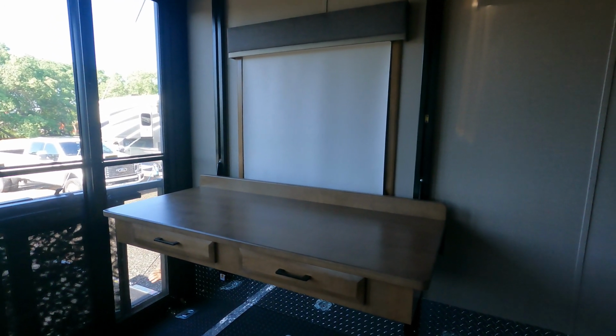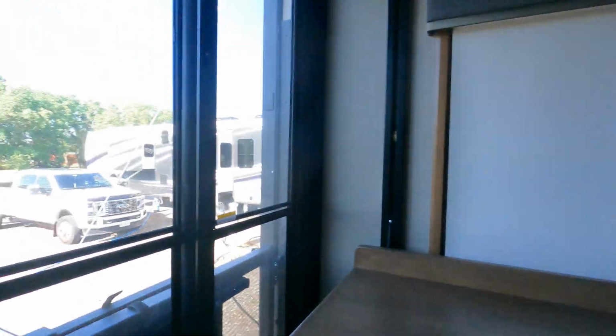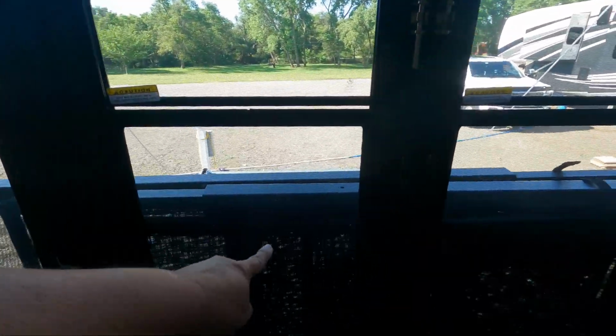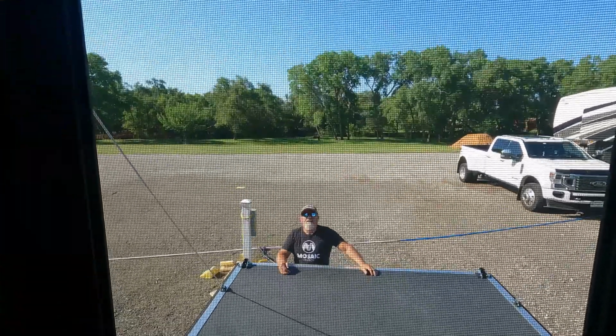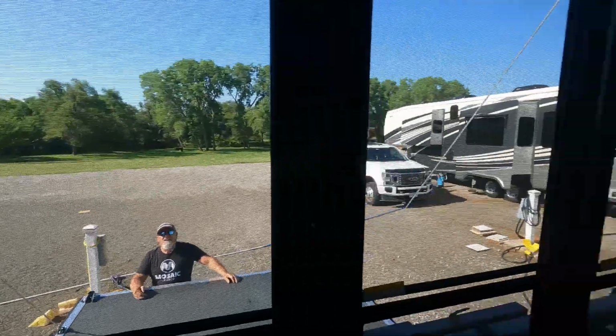And I have a couple chairs that I can sit in to work at my desk. And we have the veranda doors. So they open, and you can see out there we have the gate that goes around the deck. And there's Ricky. Everybody wave at Ricky. I guess he can't see us because the windows are tinted.